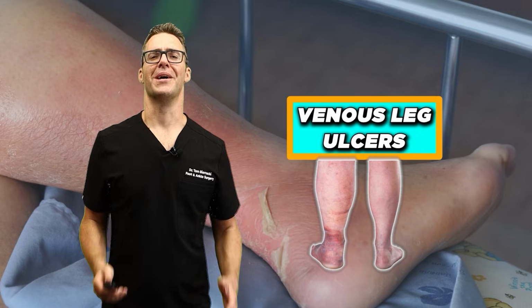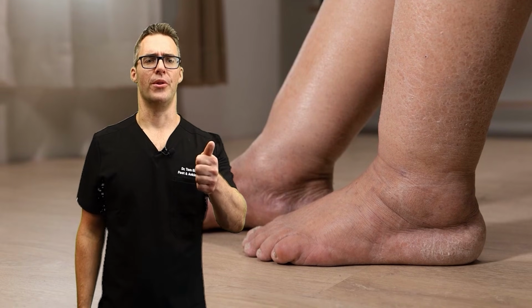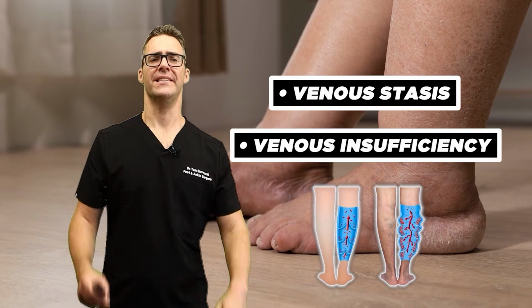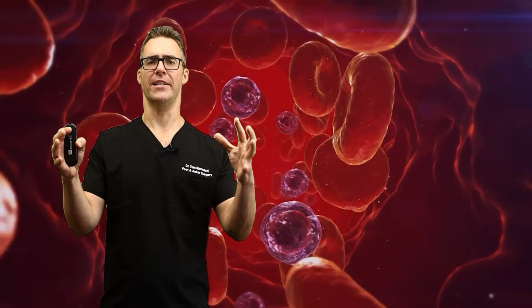Venous leg ulcers are unfortunately extremely common. They're quite bothersome. Millions of people get these. What is a venous ulcer? If your legs are too swollen through venous stasis, venous insufficiency, this develops a chronic wound because the blood circulation doesn't actually get to the edges.